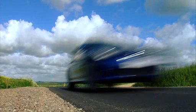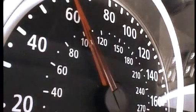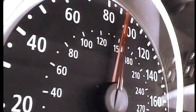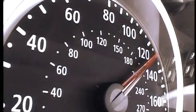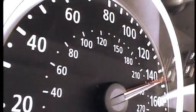We're about to test one of the greatest cars in the world. On a track, its acceleration is seemingly endless. The engine management system is more sophisticated than any PC. It's a four-door saloon that does 200 miles an hour.